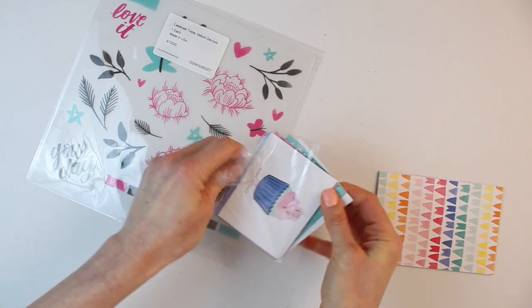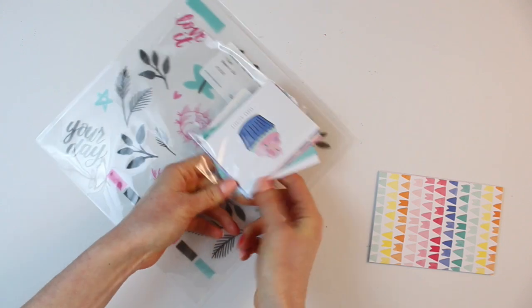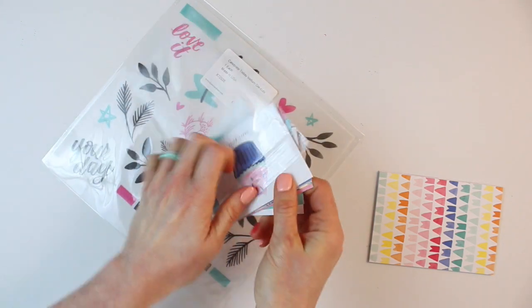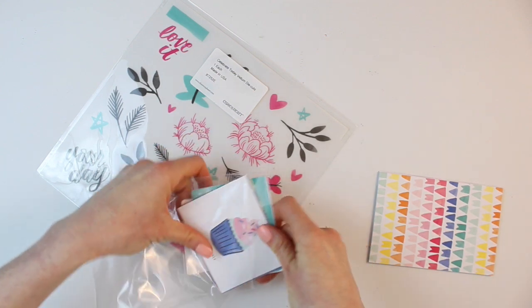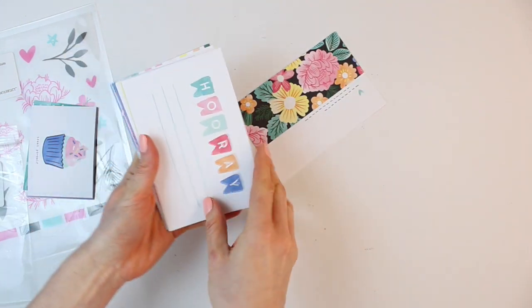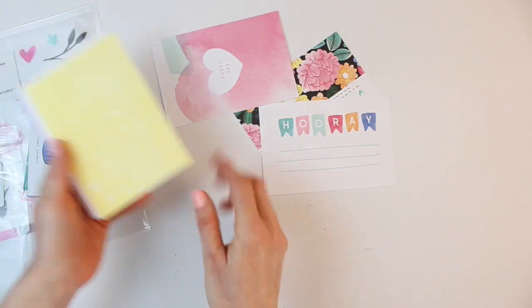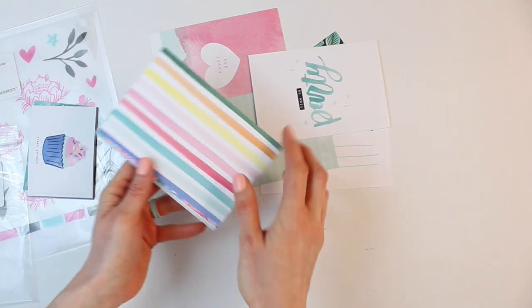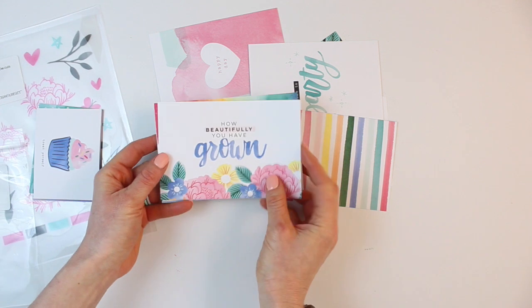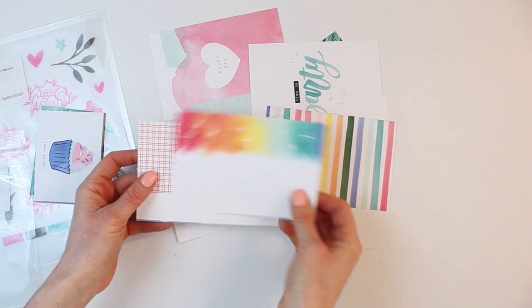These are the Picture My Life cards, and I think I'm gonna love these if I can get them out of the packet. I accidentally turned them. Okay, here we go. Take a look at these. Oh my goodness. Hooray. Happy day. Ooh, with the pink on the back. Yellow, green, time to party. Love that one. Striped. How beautiful you have grown. That's really sweet. Love it. Oh, that one's so pretty.